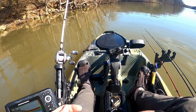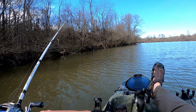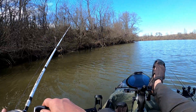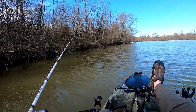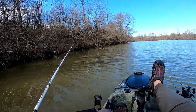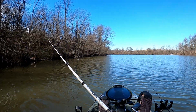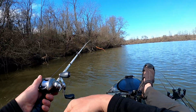Alright, so we're going to change baits. Alright guys, well, we've changed it up. We're trying something a little bit different. Fishing it slow, finesse. Just basically fishing an old Texas rigged worm. Just dragging him along the bottom, popping him up, letting him come back down and settle down. Just kind of bringing him back to the boat, trying to cover a little bit of water.